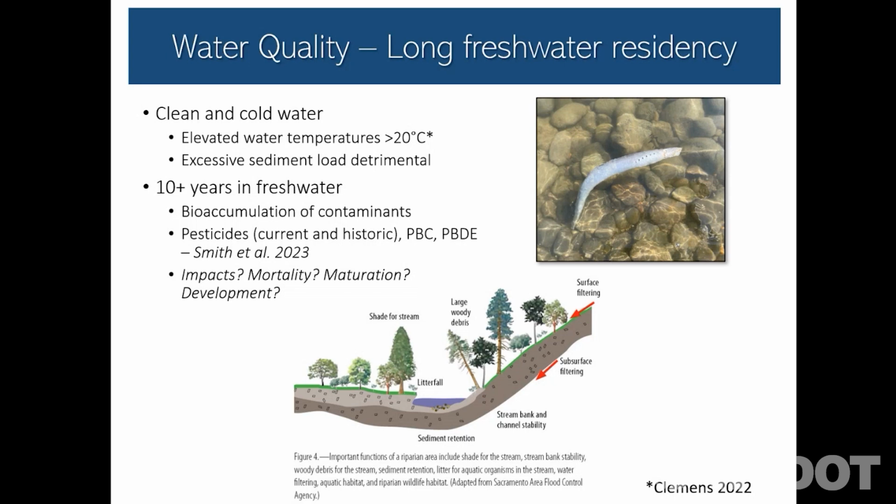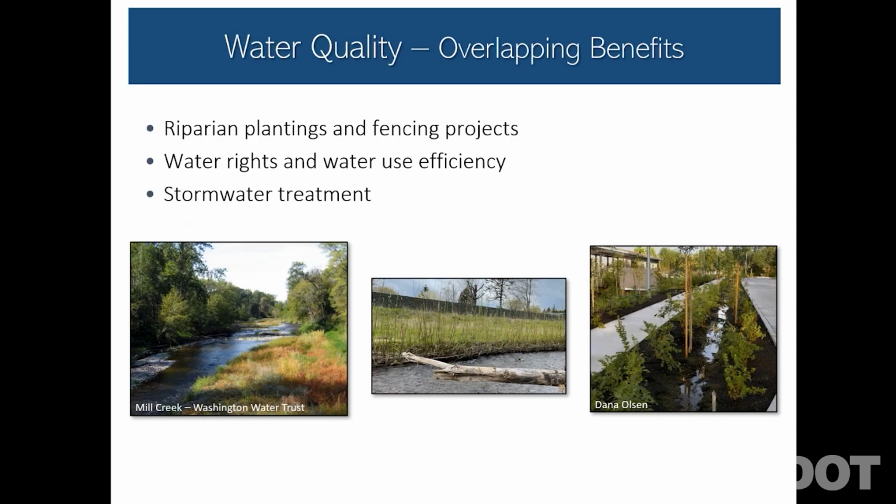The other thing is just, again, that long residency time for the larvae. They're in this freshwater environment for over 10 years, and they are bioaccumulating toxins. There have been a couple of papers out of USGS looking at accumulations of a number of different chemicals, and they are accumulating those at the larval stage. We don't know the impacts on mortality, maturation, growth, but that is something that we need more information on, especially in some of these more urbanized and heavily agricultural environments, that potentially is impacting these populations as well.